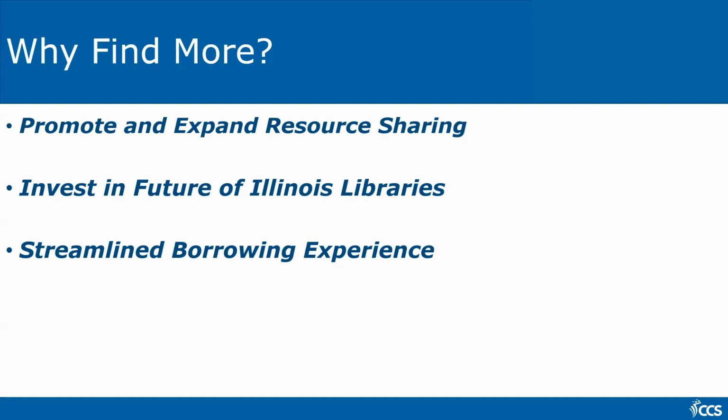And then, last but not least, Find More really offers a streamlined borrowing experience for end users and for staff. You'll see that in just a few minutes with that demo. Almost every Find More library that I've talked to has said that it's actually easier to use than OCLC, which makes it a worthwhile platform for us to investigate.